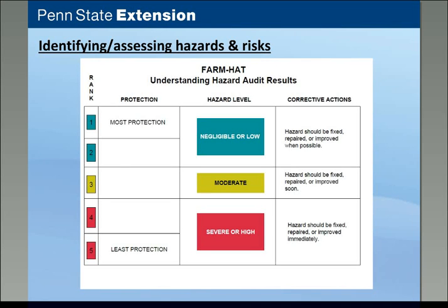Then when you take a look at the hazard audit results, again, if something offers protection, here 1 is shown as most protection, 5 is least protection, and the hazard level is negligible or low, moderate, severe, or high. And the corrective actions then can mirror how severe or how much protection is offered and how soon that ought to be fixed. So instead of just saying yes or no and ending up with a list of yeses and nos, you can rank things as things that should be taken care of first, things that maybe can be put off a little while but ought to get fixed, and then things that ought to get fixed over time but maybe not be too concerned about at the moment.